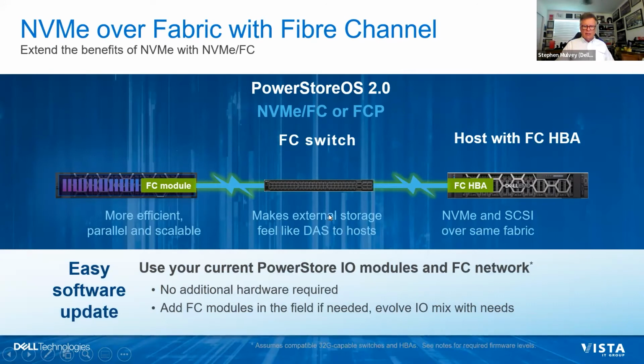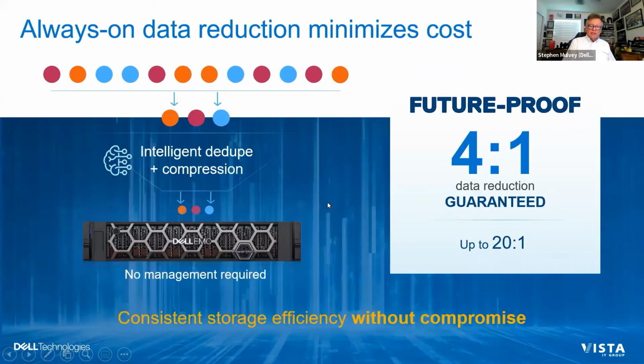So let's move along here. Always on data reduction. As I said, you're going to get 4-to-1 data reduction, and the way that works is the longer you run the box, the more orange bubbles it finds. You can see there's 1, 2, 3, 4 orange bubbles in this presentation. It's only going to store 1. There are 4 blue bubbles. It's only going to store 1. There are 4 red bubbles. It's only going to store 1. The others are considered to be redundant as they are already stored. So we don't continually store the same thing. We don't fill the storage up. You can get up to 20-to-1 in certain cases, but we guarantee you 4-to-1 with no questions asked.